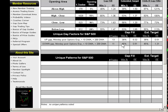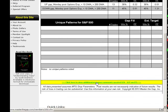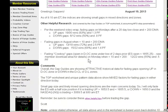These are weak numbers, so it tells you the market's a little bit unstable historically after a Monday post-OPEX when you finish below the 10-day moving average. No unique patterns from my database noted. I always do a little additional work at the end of each day for our members in our trading room, and then I share it here.